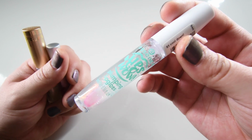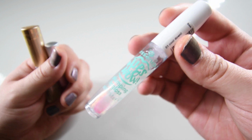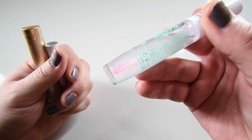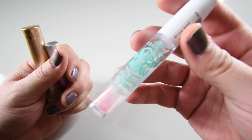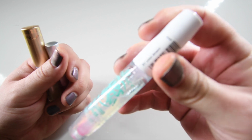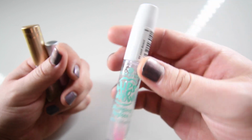I like having this one on hand because I don't like it a ton, so it's nice to use if I just want to layer it over something. Like I've obviously layered it over whatever red lipstick I wore under it. So this one's perfectly fine. It's in 01 Cool Down. It's also really cheap. Essence is super cheap.